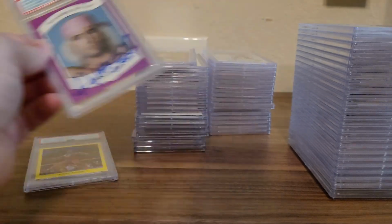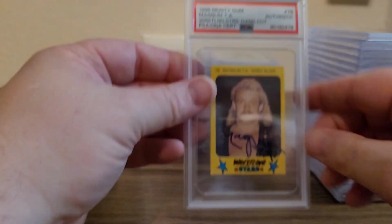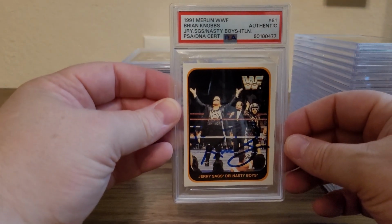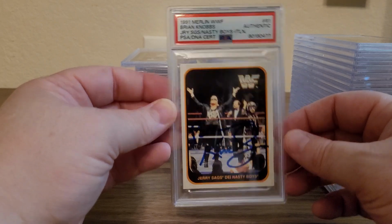We got some Austin Idol. These were signed at the Gathering. Same as Magnum TA. Got Brian Knobbs of the Nasty Boys. Signed Merlin.